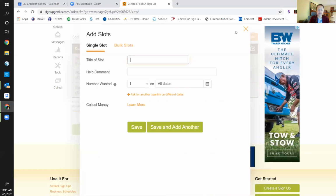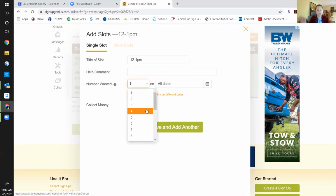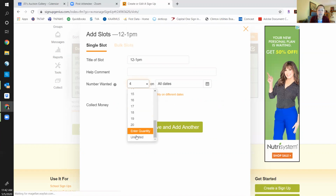Then you go to add slot. This is where you start your time, so 12 to 1 p.m., and however many slots you need. Our auctions, I typically do this before the auctions are over, so I just put in a number as a placeholder. We start off at 4 typically. You can put whatever number you want. I wouldn't do unlimited because that really kind of defeats the purpose of your time slot. But put in whatever number you want. If you know how many dates, times, slots, or people per slot you need, then go ahead and just fill that part in as you need.